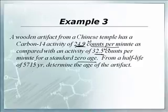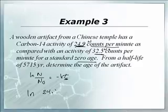Yep. So we're using the same equation. We're going to use the natural log of n over n0 is equal to negative kt. So we're going to just solve for t now. The natural log of n today is 24.9. N a long time ago was 32.5.